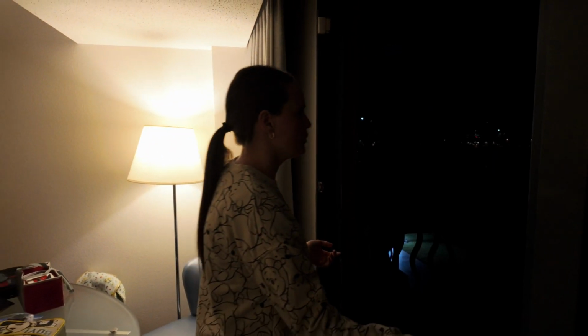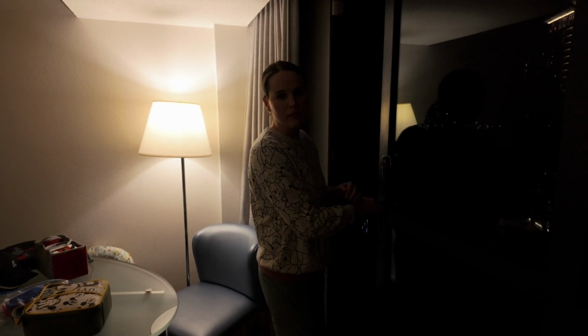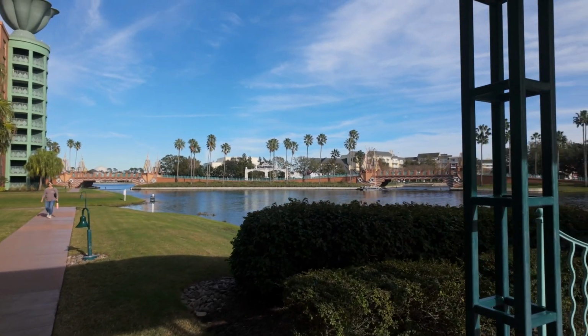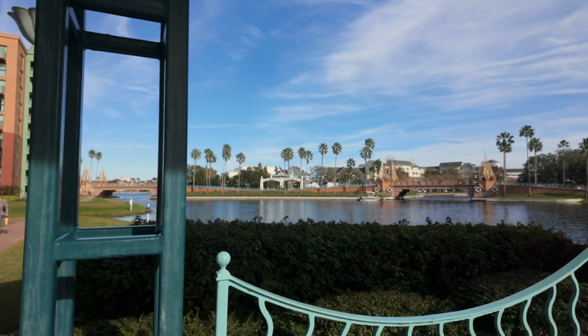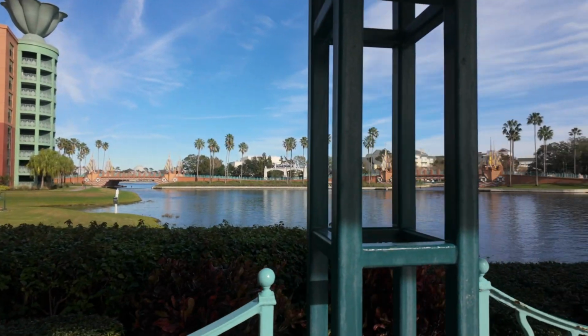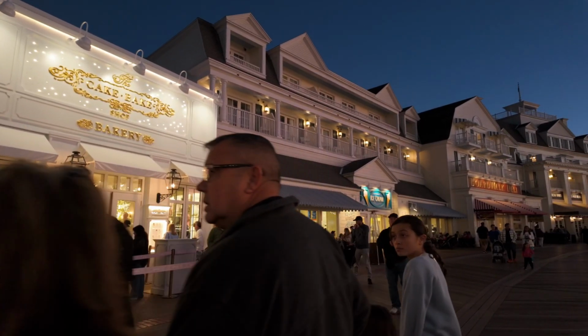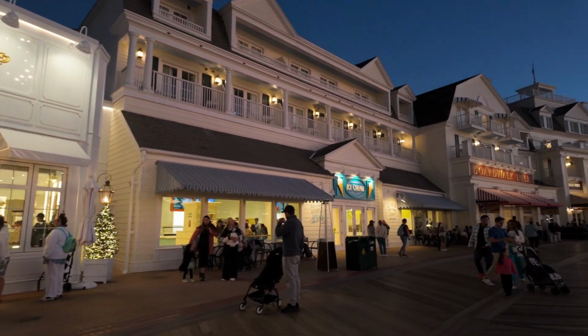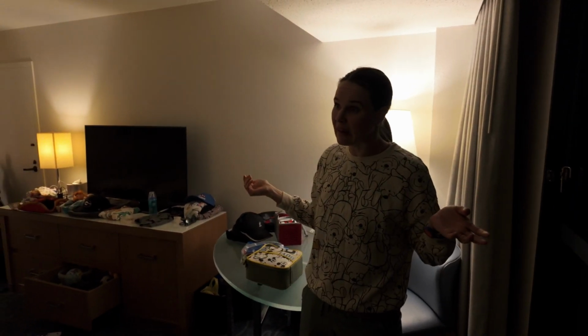But I will say the West Wing has been really nice over here. It's super easy just to take the elevator down to the first floor. It walks right out where we ate dinner at Rosa Mexicano, and it walks straight out to where the boats are to Hollywood Studios and to Epcot, or you can just walk right over to the boardwalk. So it's actually a really convenient location we found. But we've only been here for a day. We're just kind of exploring, but so far I really like it.